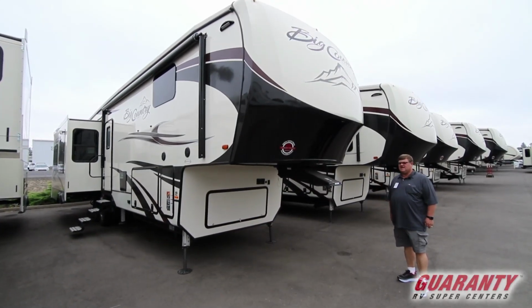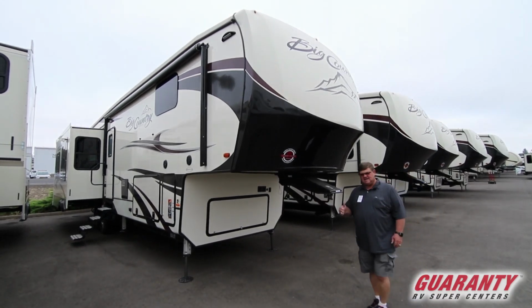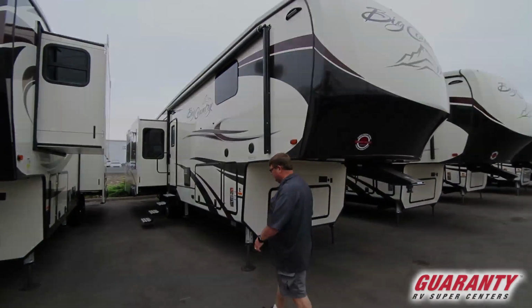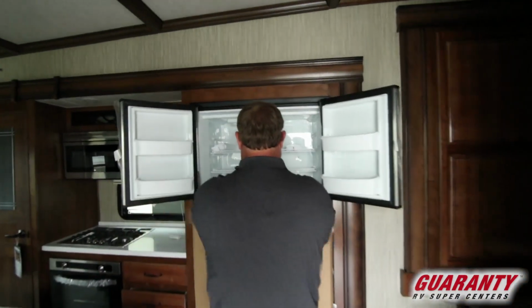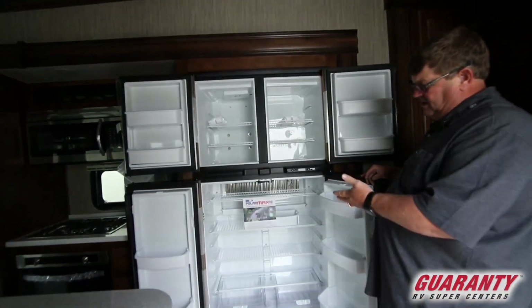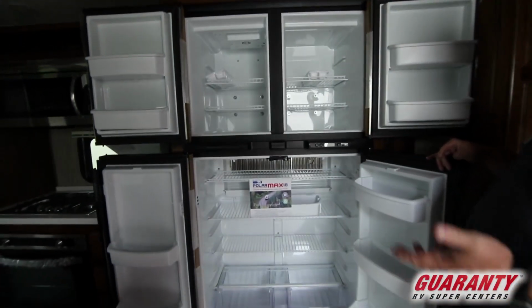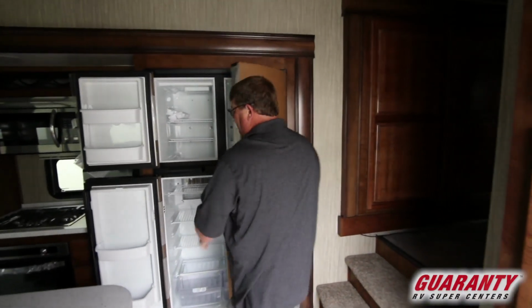We got a 2018 Big Country. The model number is a 3560 SS. Let's go inside and take a peek. Walk right in. You got your big 18 cubic foot refrigerator. It's gas and electric. It's almost residential size. Nice, solid through there.